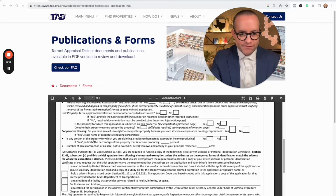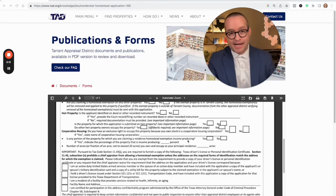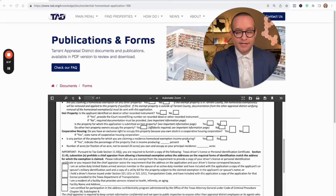Is any portion of the property for which you are claiming a residence homestead exemption income producing? This is not asking, are you renting out one of your rooms to your brother? It's saying, are you selling corn, right? Are you producing agriculture on this property? For most of you, the answer is no. If you do have a 5-acre property and 4 acres of it is corn that you're selling, then you would check yes. 4 out of 5, that's 80%, and you put 4 acres here.